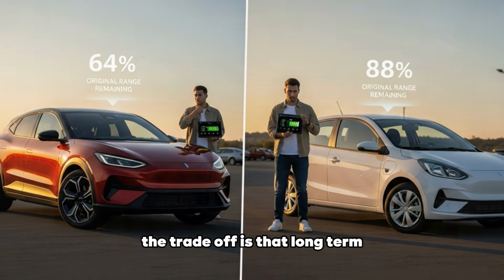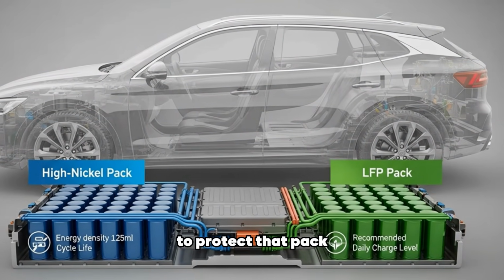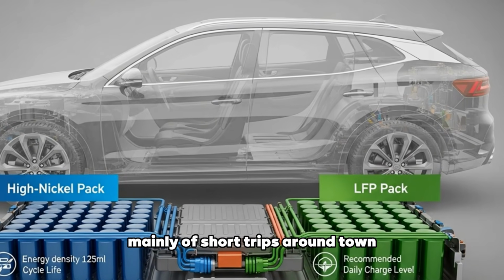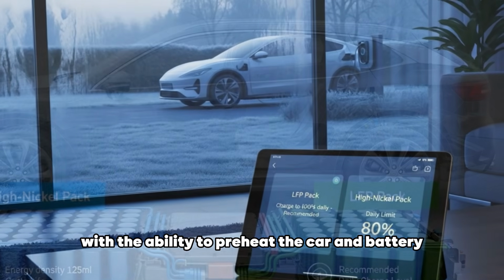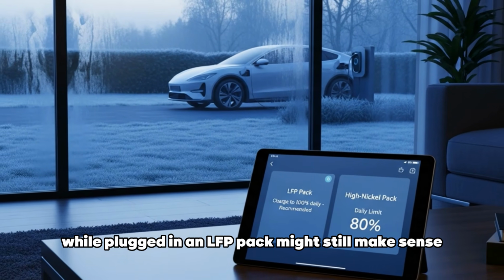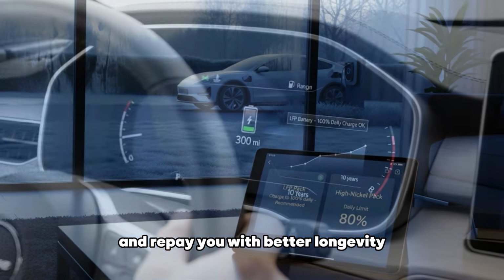The trade-off is that, long-term, you'll want to be disciplined about charging practices to protect that pack. For someone whose winter driving consists mainly of short trips around town, with the ability to preheat the car and battery while plugged in, an LFP pack might still make sense and repay you with better longevity.